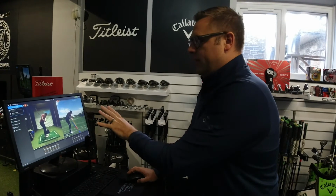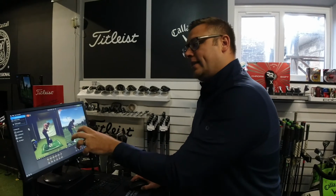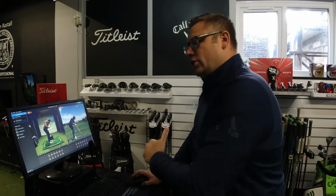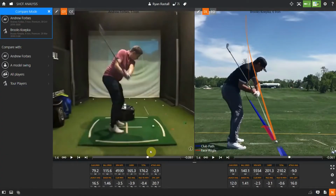That's really something that will lend itself well when we compare to a pupil and show them positions they should be in, but also giving them drills. So we can see on the video there, we've got the smash bag in the way there, trying to guide the pupil through the ball a little bit more and help reduce that slice.